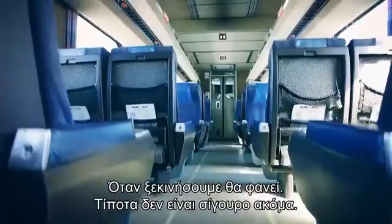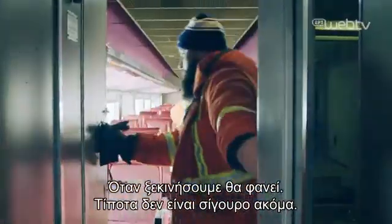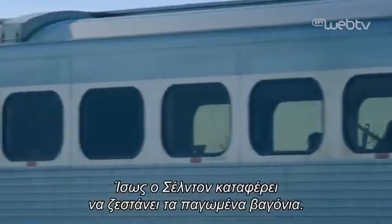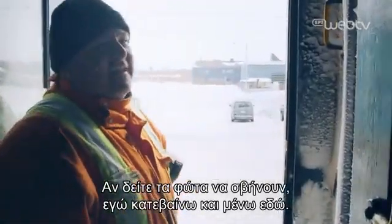Sometimes when the train set gets moving, that'll trip something with the generator car too, so we're not out of the water yet. Okay, let's get this going here. If this fix holds, Sheldon may be able to heat and open the frozen coaches. If you see these lights go off, I might just jump off and stay here for the weekend.